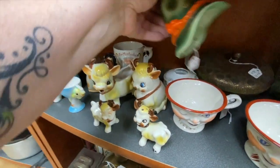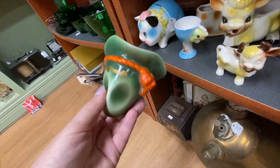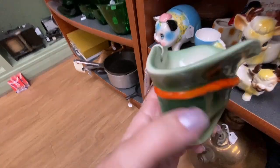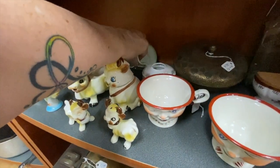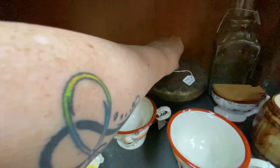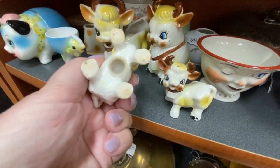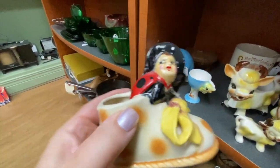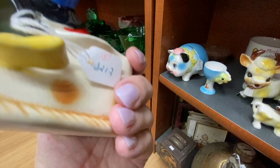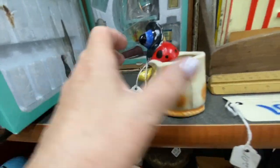Now, let's go down here. What is this? This is a hat. No? Okay, yeah. That's an awful lot of crazy, no. $10. I'm not quite sure what it is, though. 36 for this. Those lovely little kettle pepper shakers. Ladybug with a hat in a shoe. Now, that's $12 as well.